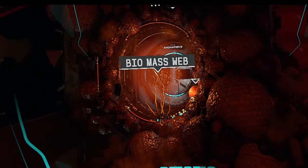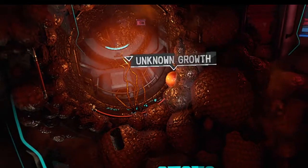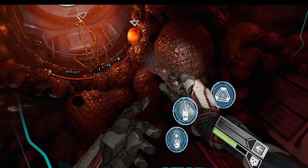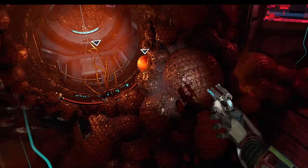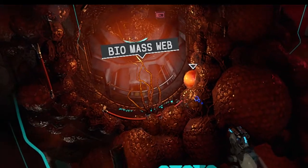I take it you mean this abnormally bioluminescent growth? Our best estimate is that it's some type of sensor for the web. Get too close to the sensor, and the web expands. Precisely. In any case, you'll need to bypass that web to reach the containment area. Then I will search the rest of the facility for anything useful.